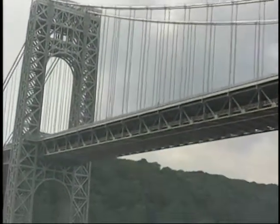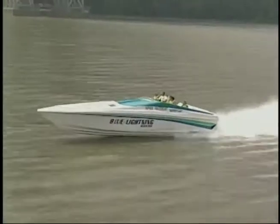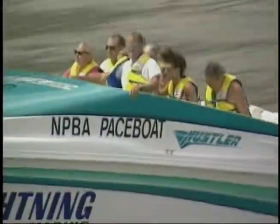And as we're coming by the George Washington Bridge on the southbound leg, that tells us that we're coming down to the conclusion of the 1998 poker run, so stay with us.